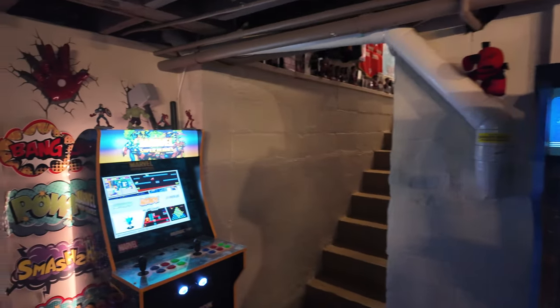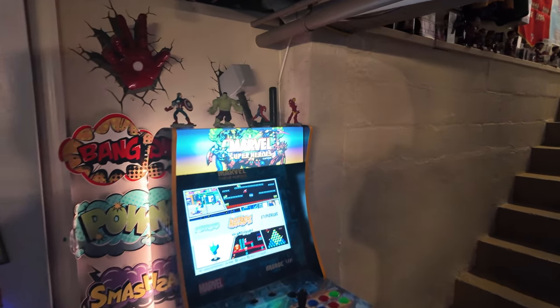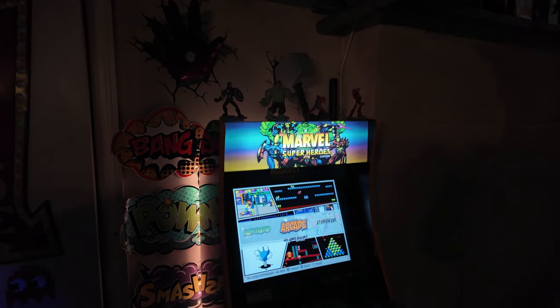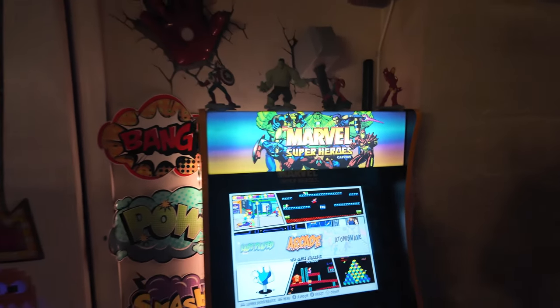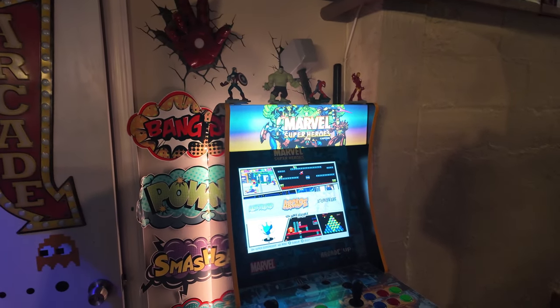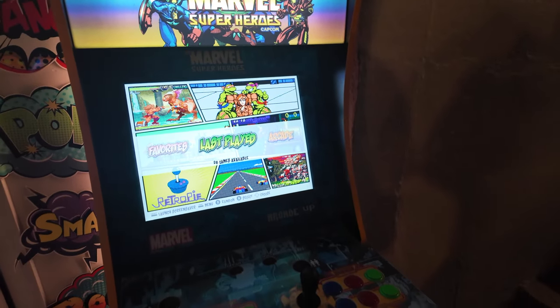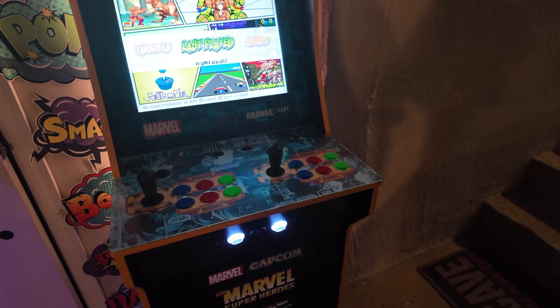So starting right here, when you walk down, you got the Marvel Super Heroes machine here. This is the machine that I have had for a while. As you can see here, there's the marquee and stuff like that. I think it looks really good. This is modded with a Pi 4 with a bunch of different games. This is the special edition that they came out with, and I modded it with a Pi.